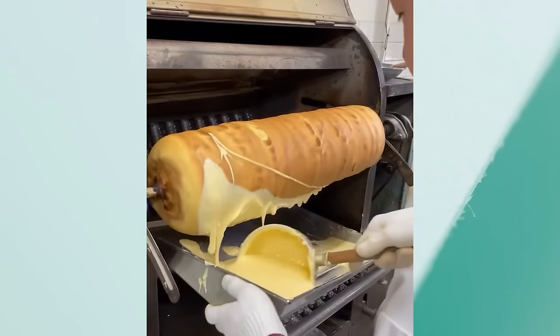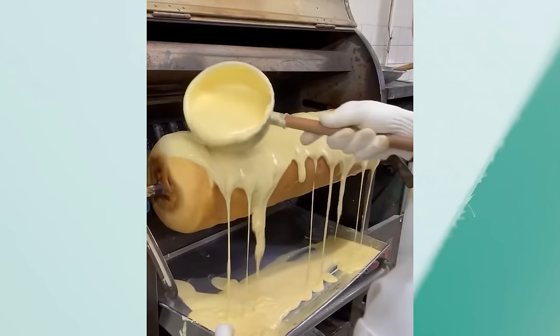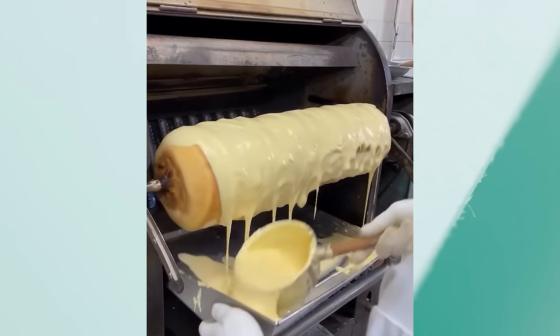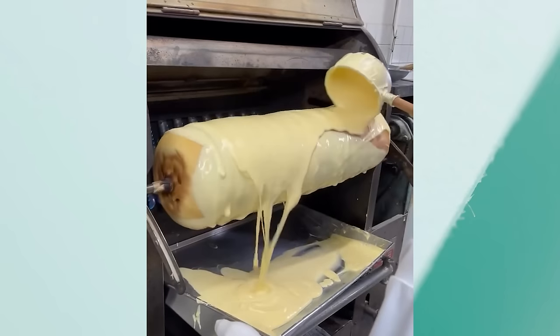This is Japanese Andekin cheesecake. It begins with a delectable cake base, expertly rolled to perfection. But what sets it apart is the creamy, cheesy sauce generously slathered on top, creating a decadent layer of richness.